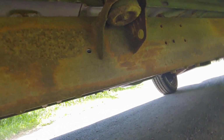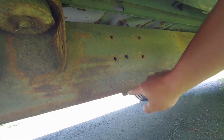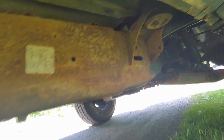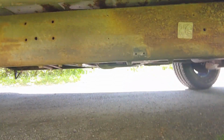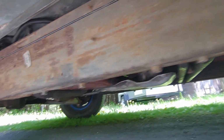So you take a look at this frame rail underneath here. See how it's not even starting to scale yet? And you can see this is the original wax coating is still on in a lot of places. So that's very clean for New England. Very, very clean. Same with this side over here, as you can see.